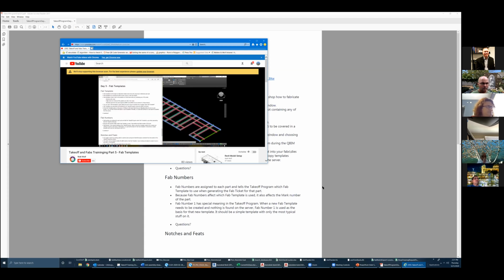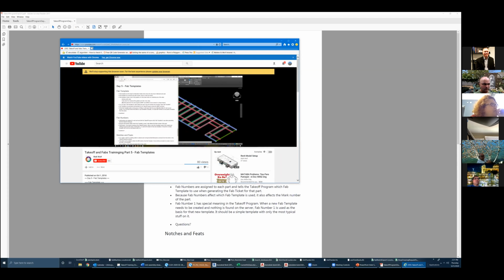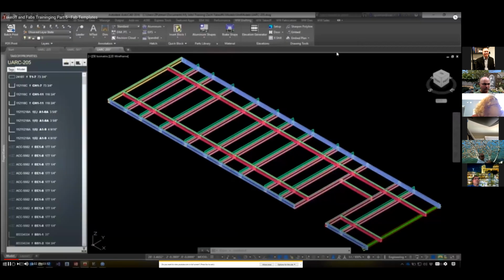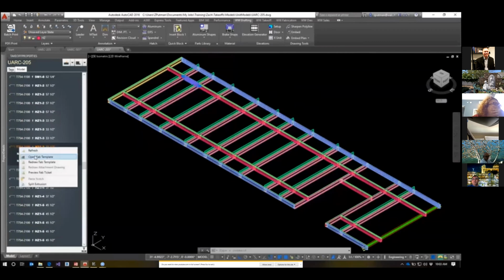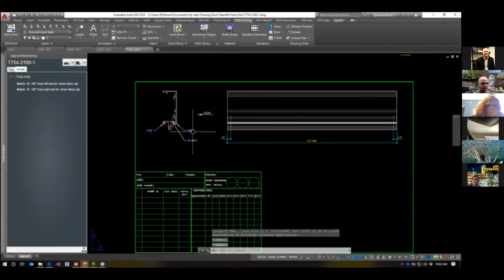The fab template contains all the graphics, like I said earlier. It's got all the notches with their notes, feats, which are short for features, like gaskets and other miscellaneous notes. And they can have attached parts on them, which we'll go over tomorrow, or depending on how this lesson goes, it might be 2 days from now. So to open up a fab template, when you're in the BIM model, it's pretty easy. You can right-click on any of these parts in the list. So let's just pick a horizontal. I right-click on it, and I can say Open Fab Template. And that opens up the fab template for that part.